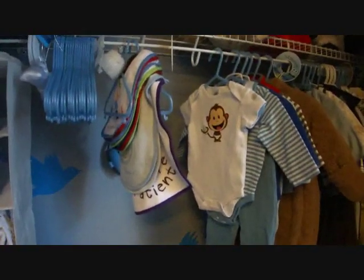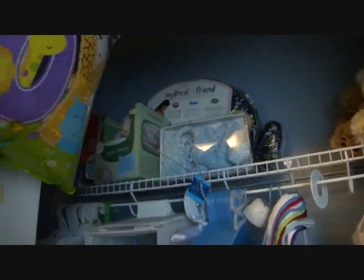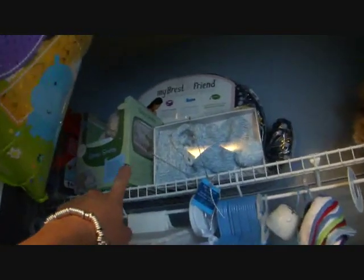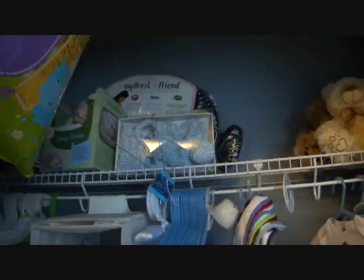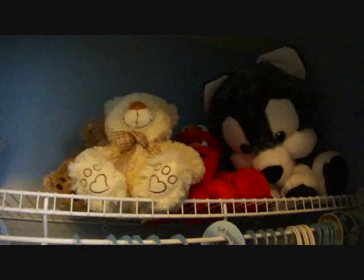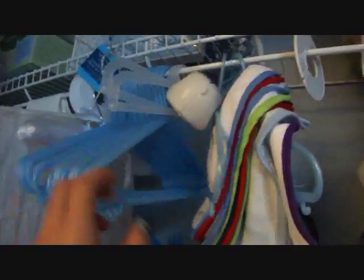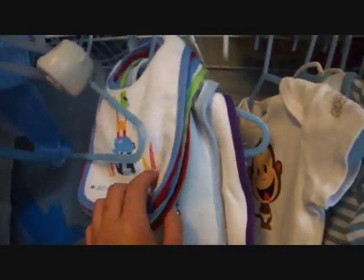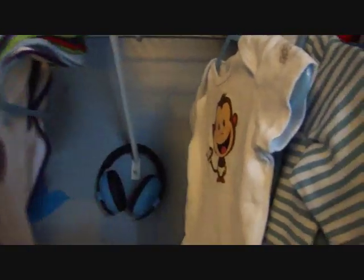And then this is the closet setup. So we've just kind of got extra things up there right now that we're not using or not too sure if we need. There's a sleep sheep up there, my breast friend for nursing, a little toque set for when he's a toddler, so that's going to be a long ways away, and just some extra toys. Then I bought all these little hangers from Toys R Us because they're blue and they're little and they're cute. Just have a bunch of extra bibs right now that are probably going to go into the kitchen. I just need to find a spot for them.